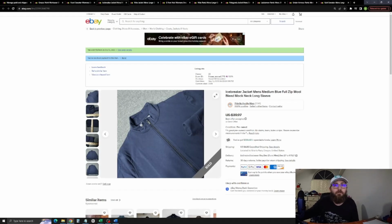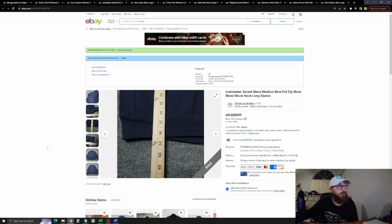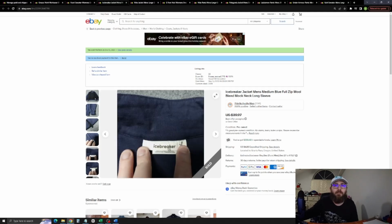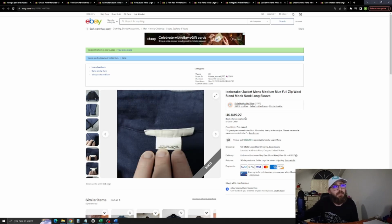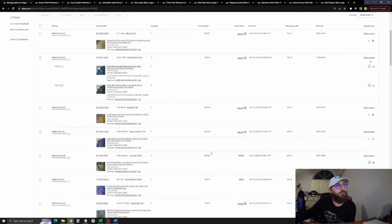Next is also another brand you guys should recognize, if you're a clothing reseller. Icebreaker. It's a performance merino wool brand, I guess. This was a men's full zip jacket. Pretty standard. It felt high quality. If you're curious, I'll show you the tag. They have this tag and a couple others, but it'll always say Icebreaker. Most of the time, it'll tell you what gender it's designed for. This sold within about a week and a half, and I took an offer of $32.